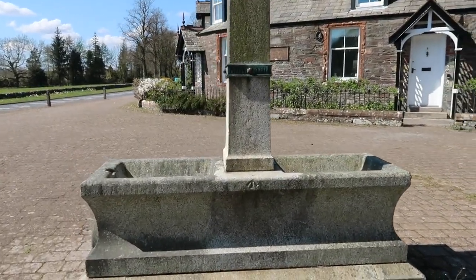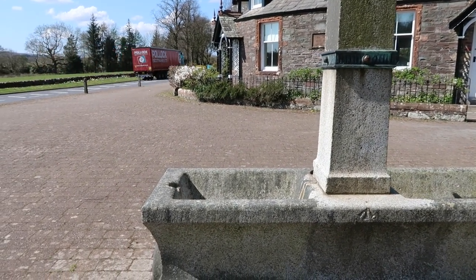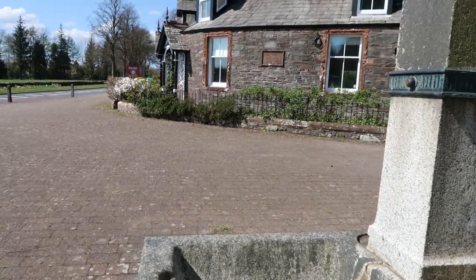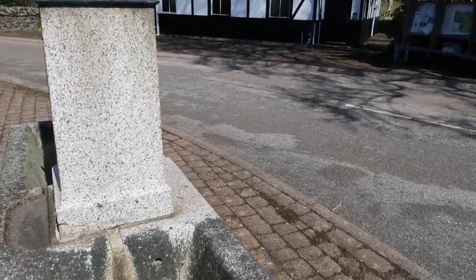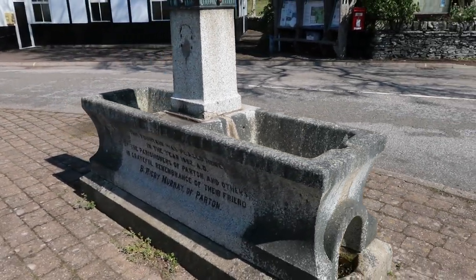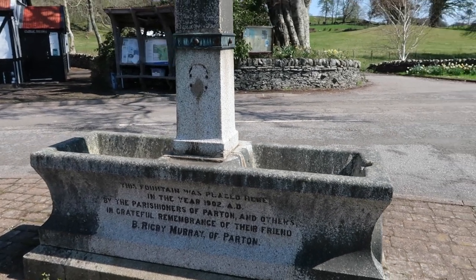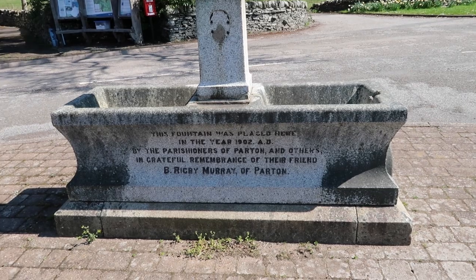That's a lovely old stone. Still big lorries going by though. Lovely stone trough. Oh, it was actually a fountain from 1902.